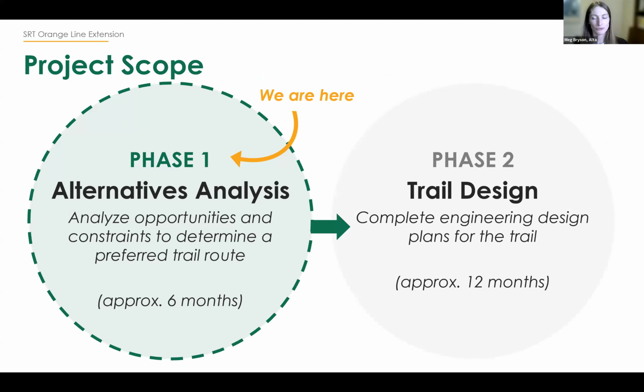The project has two distinct phases. So right now we're in phase 1, alternatives analysis. And this is the phase that will determine the preferred trail route, and it'll take about 6 months. Immediately after that, we're going to move into phase 2, trail design. So that process will take about 12 months, and it'll result in complete engineering design plans for the trail.